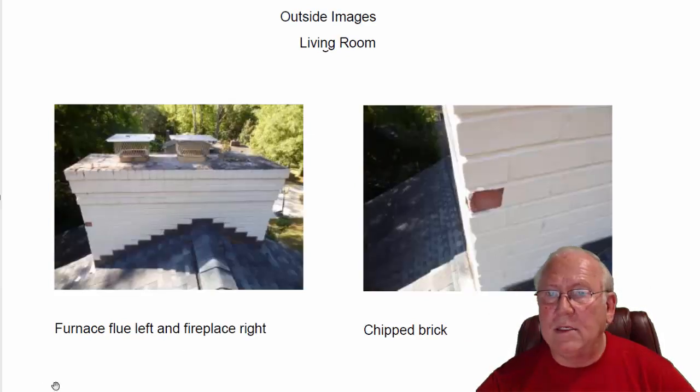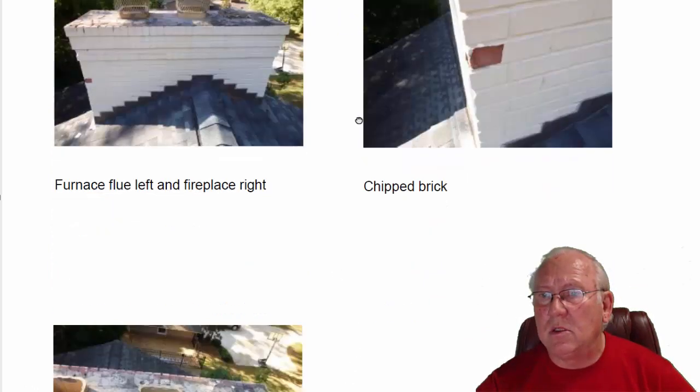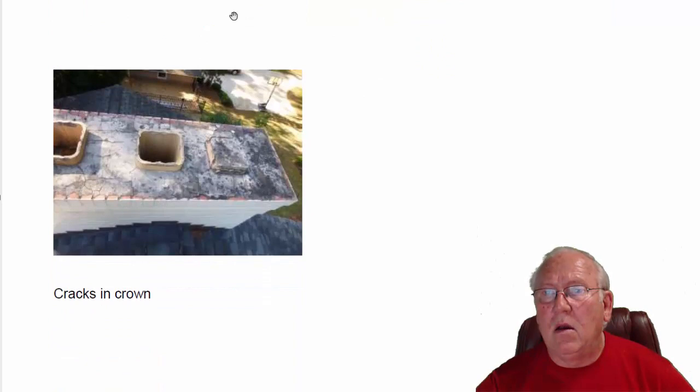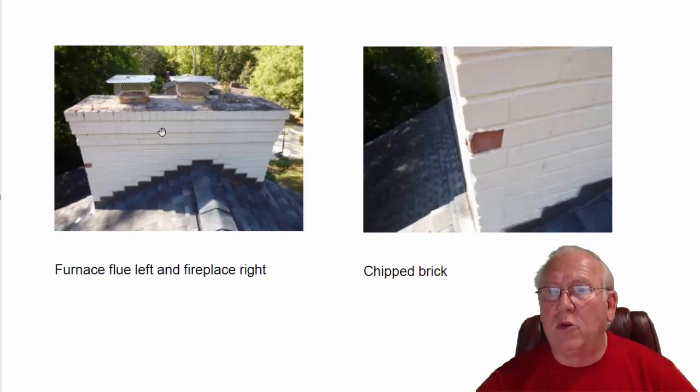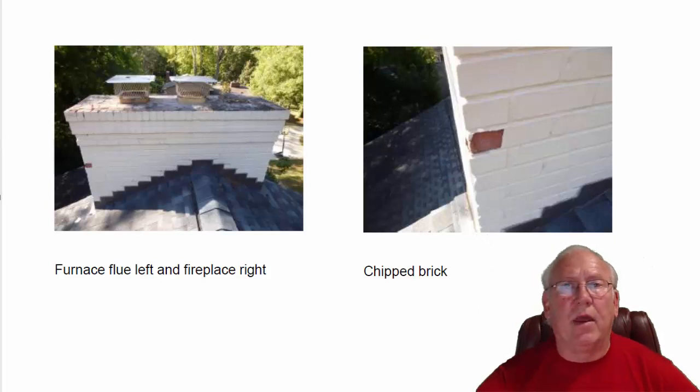Blue flame, white tip. Up on top, you can see that there's cracks in the crown up here. Let's get a better close-up of that. Moisture that gets down into the body of the chimney, if it gets trapped behind anything, when we have freezing temperatures, it pops the faces off, and that's why this little chip is out of the brick. Both crowns need to be repoured, and I've given you a price on doing that. That should take care of that problem.